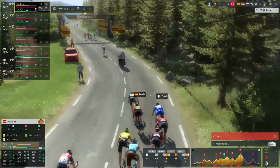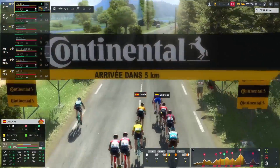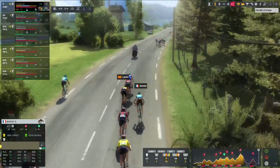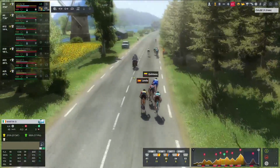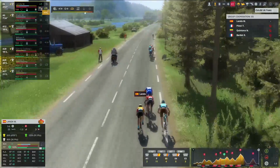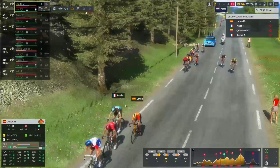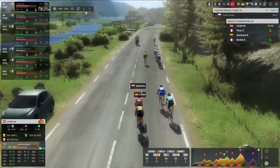We've got Pinot here now as well. Let's try and follow maybe Thibaut Pinot instead. Pinot now on the counter attack. Let's follow Quintana. Can we get away on this flat section? And 4 riders have gone clear now with 4K to go. This could be pretty big actually. I think the peloton will be able to bring us in pretty comfortably, but we're still pacing in this group.